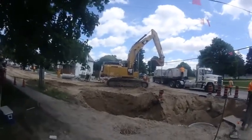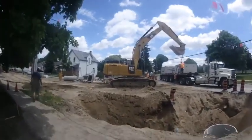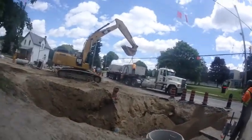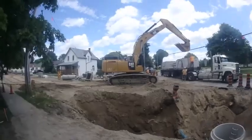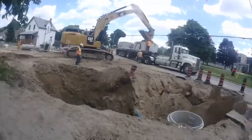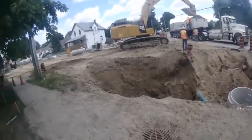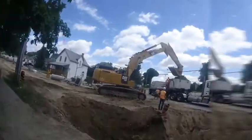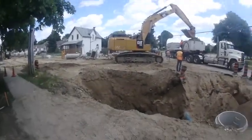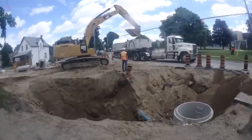The storm sewers to get moved. Right now, like I say, we are filming this get taken off the trailer, which is going to be pretty amazing to watch, especially because it's going to be a pretty big thing to take off the trailer. How do you carefully move those without hitting the wires?